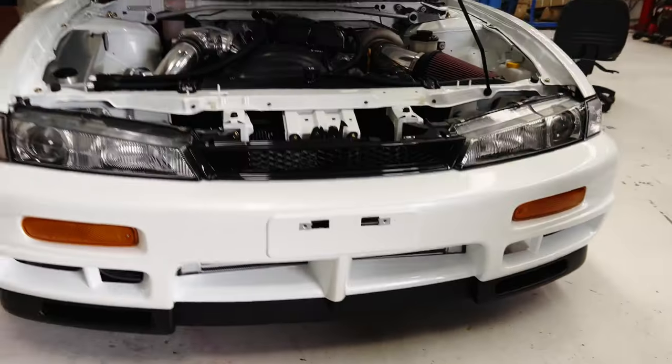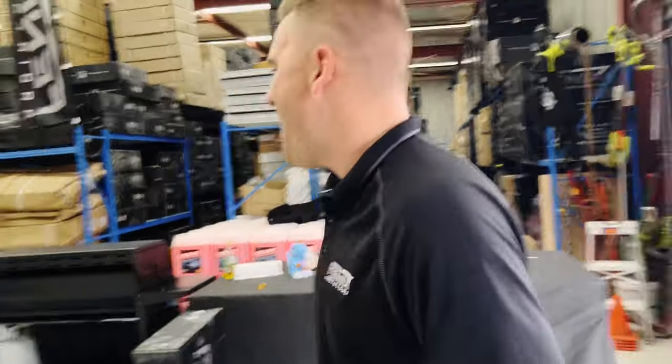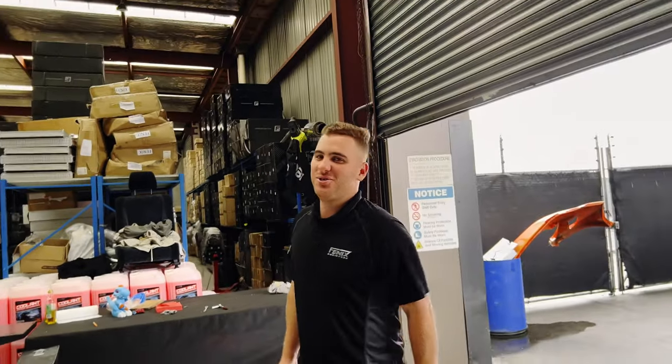It looks like it's got a pretty big system. Definitely, yeah. Nothing small. It's dope. It's a really, really cool car. The only thing that lets it down is the intercooler and the radiator. We'll show you what this can do.